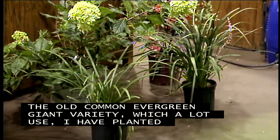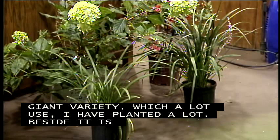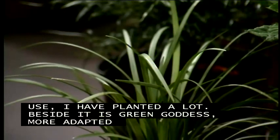We've had a lot of problems with the evergreen giant dying from too much water or too much mulch. Green Goddess seems to be more resistant to that and thrives in the garden. And it gets to be a good size.